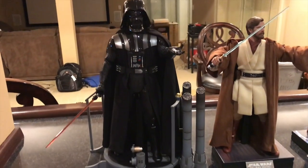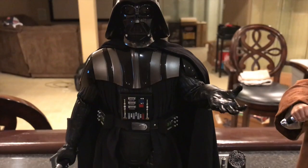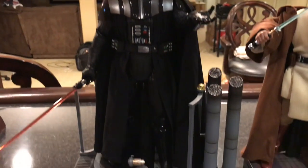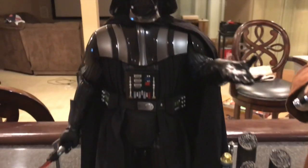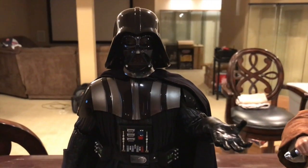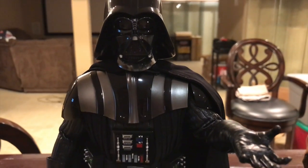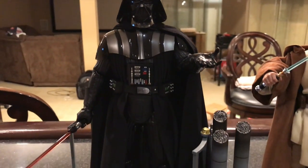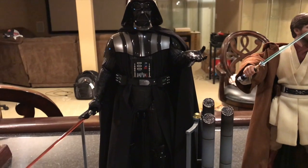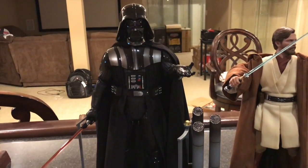Alright, we're going to get started with Darth Vader from Empire Strikes Back. And as you can see, I currently have him in a pose where he is revealing that he is Luke's father, where he's saying, "Join me and we'll rule the galaxy as father and son." But I really like this piece. This is the second Darth Vader that I've gotten. I always wanted this one because Empire Strikes Back is my favorite movie.